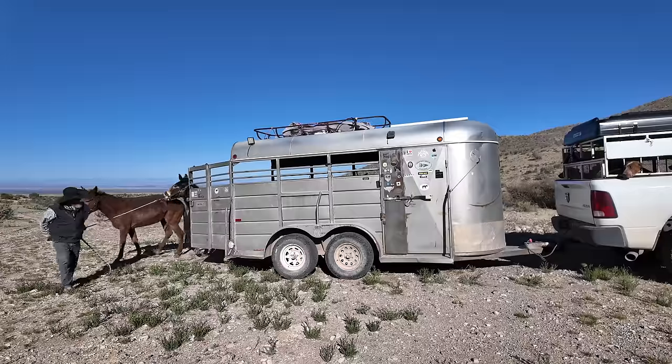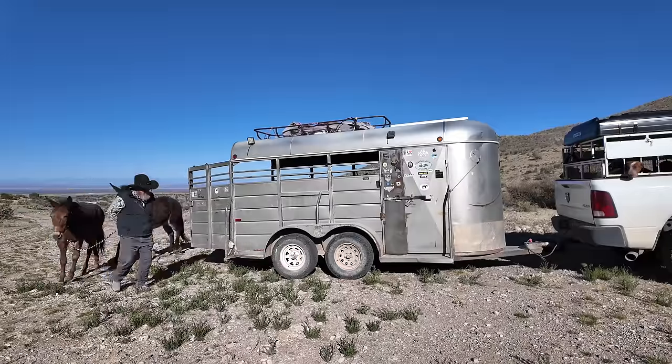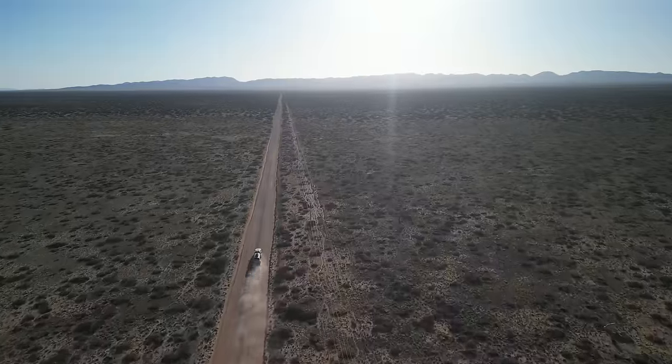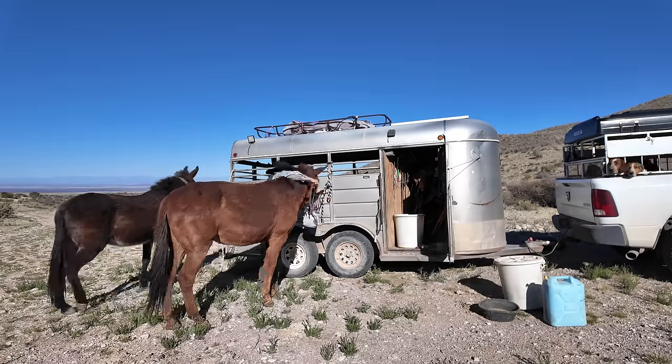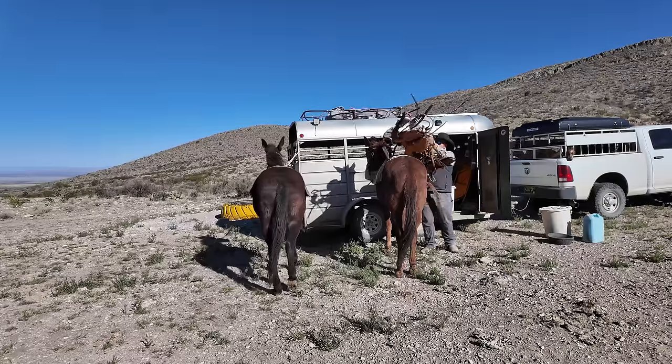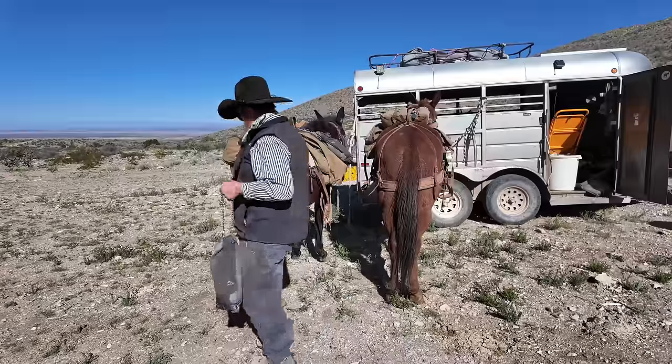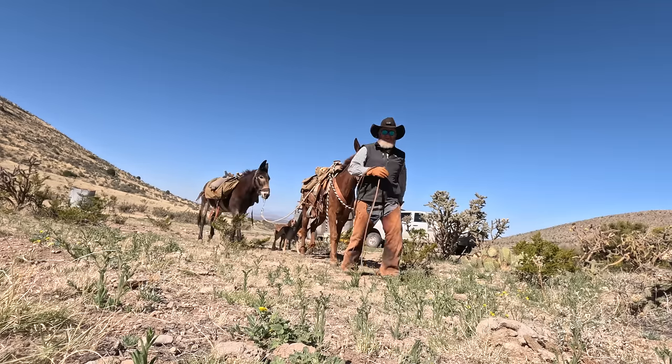Anyway, I loaded up Brenda and Ruthless Ruth and drove on out here. You know, you cut across a big old flat. They call it the Jornada del Muerto, the journey of death. Got loaded up. Headed out. Onward and upward. That's the watchword.